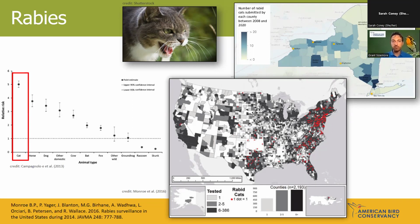A cat bites them or whatever, and they have no idea if it's rabid, if it's ever been vaccinated, no knowledge, and they have to go get post-exposure prophylaxis, a series of shots, which are expensive and not too fun. So one thing we have to keep in mind with rabies is it is fatal once symptoms arise, which is why we are so proactive about administering post-exposure prophylaxis and why these exposures are so dangerous for public health.